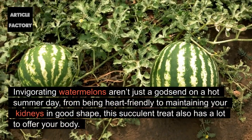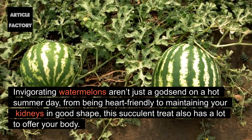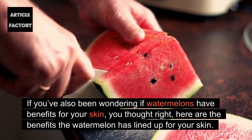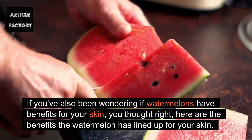Invigorating watermelons aren't just a godsend on a hot summer day. From being heart-friendly to maintaining your kidneys in good shape, this succulent treat also has a lot to offer your body. If you've also been wondering if watermelons have benefits for your skin, you thought right. Here are the benefits the watermelon has lined up for your skin.